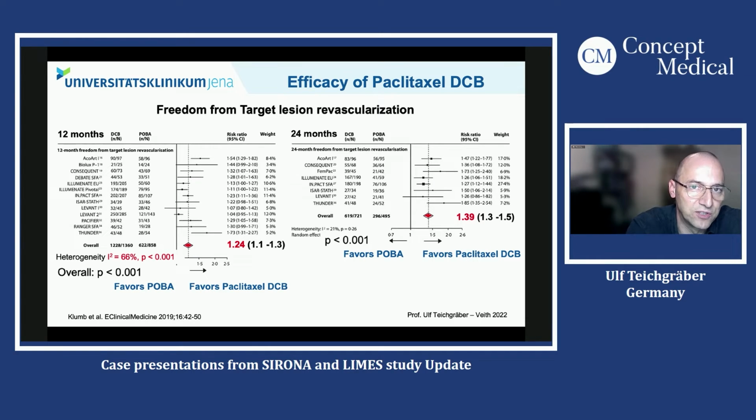So a head-to-head approach. Well, on the one hand, we know that paclitaxel works very well. This is one of our own meta-analyses, and the freedom from TLR after 12 months shows a risk ratio of 1.24. That means most of the trials really showed the paclitaxel arm profiting against POBA, and even after 24 months we see an even higher advantage of nearly 40%, meaning a risk ratio of 1.39, which is working perfectly. Does it really need then another balloon?